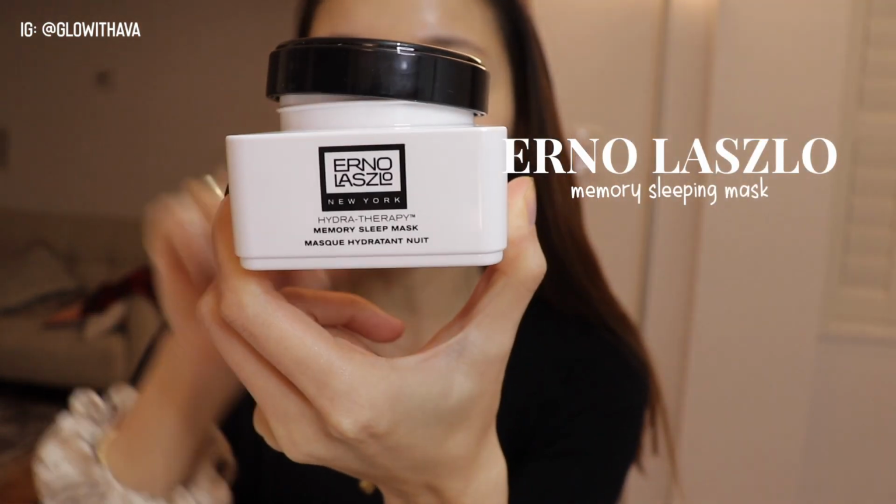And now let's use my next mask. When we talk about masks, we always think about masks we physically put on and then wash off after 15-20 minutes. But we don't tend to think about masks as a sleeping mask that you put on overnight. Today I'm wanting to talk about one of my favorite overnight masks that you can use to really hydrate your skin and lock in that moisture barrier overnight. That is Ernalazzo's Memory Gel Sleeping Mask.